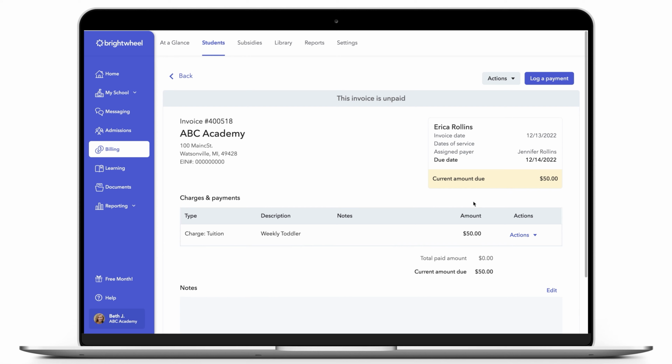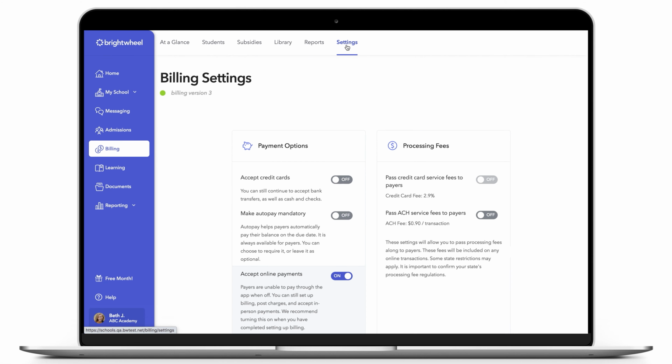Families will receive their own invoice and can even set up autopay. For all these plans, your admin simply sets it up once, and then moving forward, parents will automatically receive recurring invoices and email receipts upon payment. It's easy to use, and the program has all the control with easy access to settings.